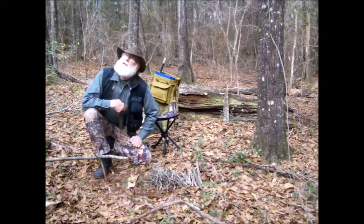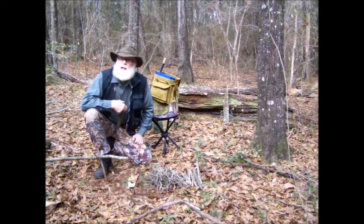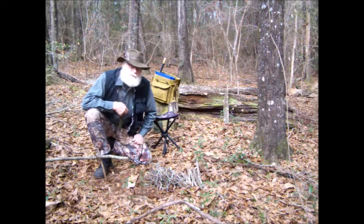Looks like it's going to rain. Building up for it anyway. I think I'm going to build a little fire, fix something for lunch, and then head on back to the cabin.